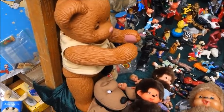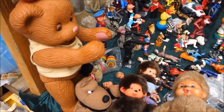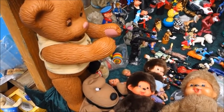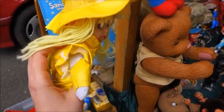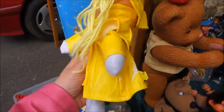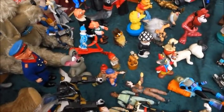Yeah. No, that's not Regina Regenbogen. That's maybe similar, but it looks similar. Yeah. Probably could be like a Rainbow Bride knockoff or something. Where should I put it? I put it here.